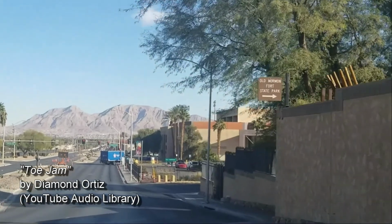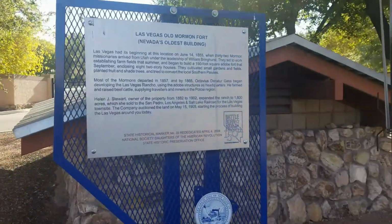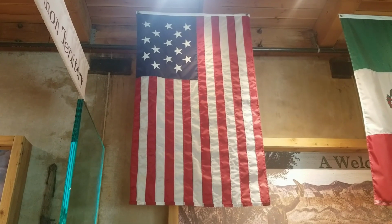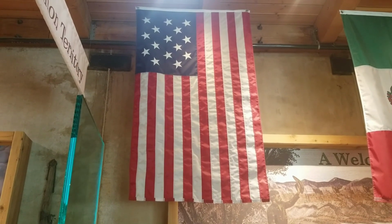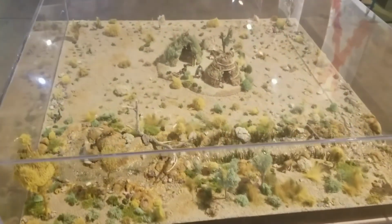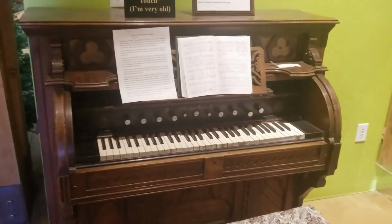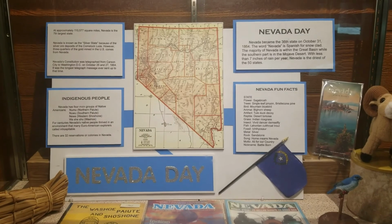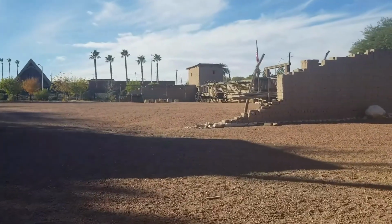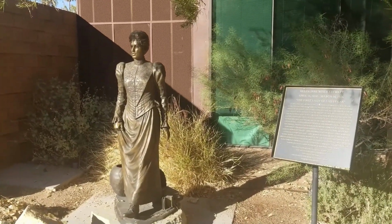We're winding the Pioneer Trail on down. Site number 15 is the old Las Vegas Mormon Fort. The museum here is very cool. There's lots of Las Vegas history here. 15 stripe flag, y'all. 15 stars. Helen Jane Wilder stood. So it's the first lady. The first lady of Las Vegas.